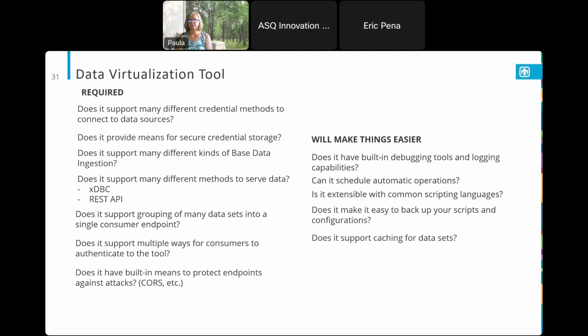It lets you group data sets into a consumable endpoint. So let's say, for example, we have 20 databases we're connecting to, and Paula wants to make a report and needs access from 3 of those 20. We can set up a special Denodo endpoint just for her that gets what she needs, no more, no less, and she can hit that endpoint and consume that data. And if I need 4 different ones, the same thing can be done for me. So that's how we're leveraging the virtualization to manage these information flows.